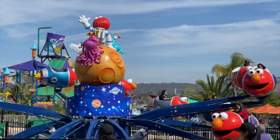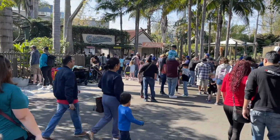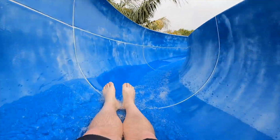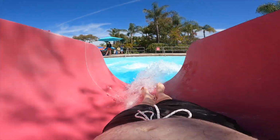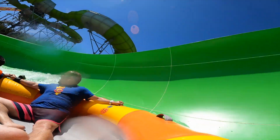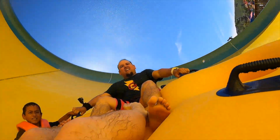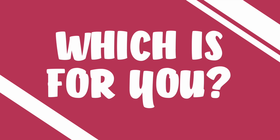But what if all you have time for is 1 day? Could you get everything done at Legoland in 1 day? Not if you want to enjoy the water park. And what if the water park is the main draw for you and you'd like some thrill along with it? You may find that even though Legoland wins in a matchup of features, Sesame Place is still the better option for your family. So which is the right park for you?